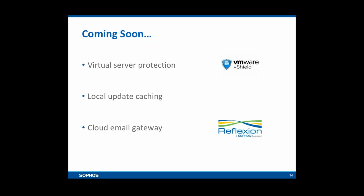Local update caching. I put this one on here because of some of the feedback we get from customers occasionally, particularly if they're looking at using Sophos Cloud in a large corporate environment where you've got an office of, let's say, several hundred or maybe even 1,000 plus machines. A concern with using a cloud hosted product is that those machines are all going to the internet to download their updates, their latest definitions, etc. So what we are introducing into Sophos Cloud is the ability to nominate machines inside your LAN to download the update once from Sophos Cloud and then distribute it locally on the LAN, rather than all of the machines connecting to the internet concurrently.